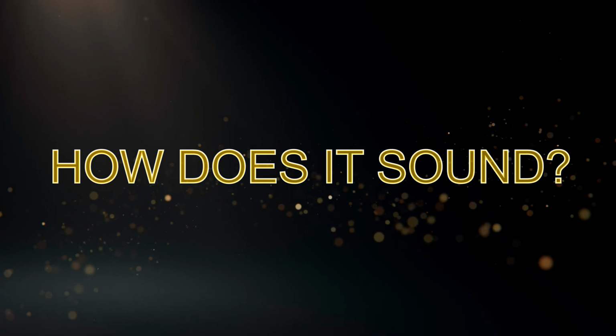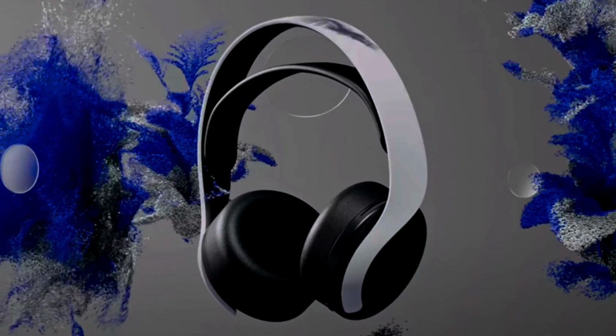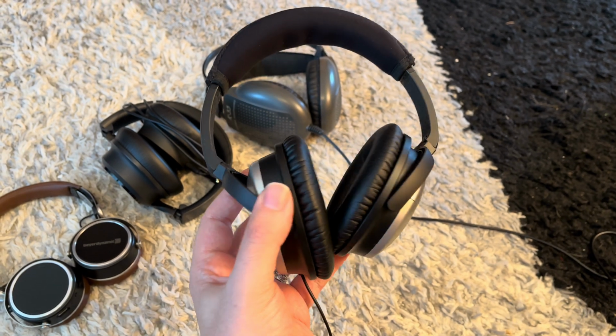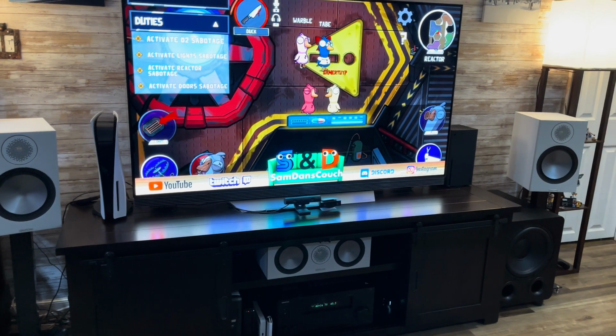So how does it sound? First of all, you can use any headphones you like and don't need to own Sony's Pulse 3D headset. I'm using my trusty Bose QuietComfort 15 noise cancellation headphones, which have a nice full sound and a deep bass to them. Although I'm a big fan of surround sound using an AV receiver connected to many physical speakers, I understand that not everyone has the opportunity to have such a setup at home. So most PS5 users are resorting to headphones if they want a little more surround sound out of their PS5 and not just use their TV speakers or a soundbar.